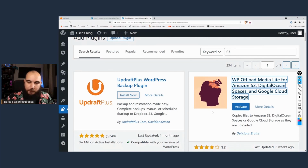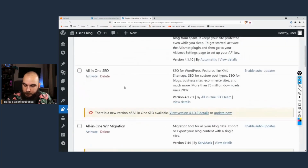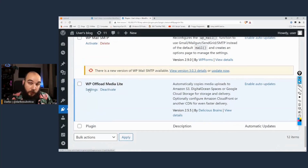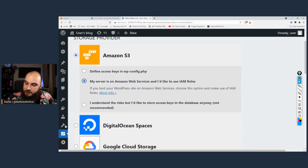This plugin has nothing to do with Lightsail, but this is a very easy way to use Lightsail object storage with WordPress. Click activate. Perfect. Now let's scroll all the way down. And here you have the settings. On the settings, you define how it will access your storage. You can define your keys here, but you don't need to do that because it's running on Lightsail. Your WordPress instance and the bucket are running on top of Lightsail. So you need to select this one: my server is on Amazon Web Services and I would like to use IAM roles. You don't have to know anything about IAM roles in this case, but you can just select this and click on next.